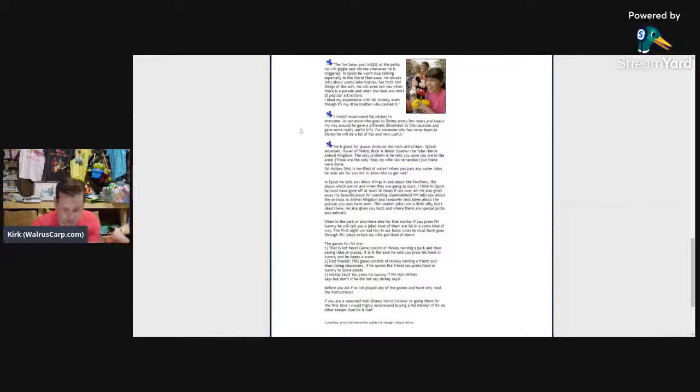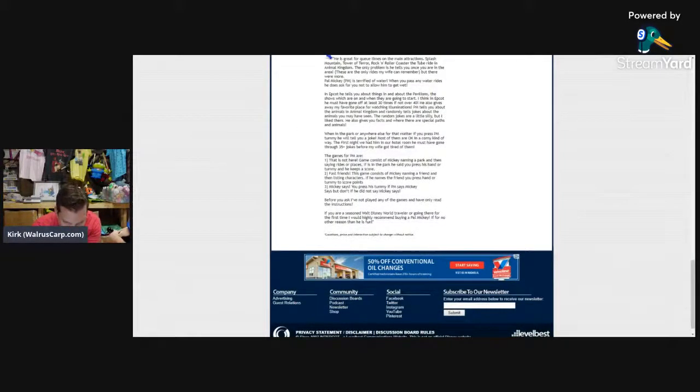I'm going to have to look online for more because this isn't really an instruction manual. Games are for Pal Mickey, that is not for here. Games consist of Mickey naming a park and then saying rides or places. If it's the park he said, you press his hand or tummy and he keeps score. But the repeat is if you touch his tummy. I don't know if you touch his tummy and a hand at the same time. Mickey says, press his tummy. And if he doesn't, Mickey says, all right, I don't understand that. I don't know what that means. The games are for Pal Mickey.